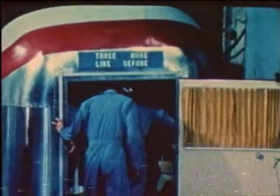The training is so good, in fact, that many of the graduates, like myself, Pete Conrad, have been selected as astronauts.